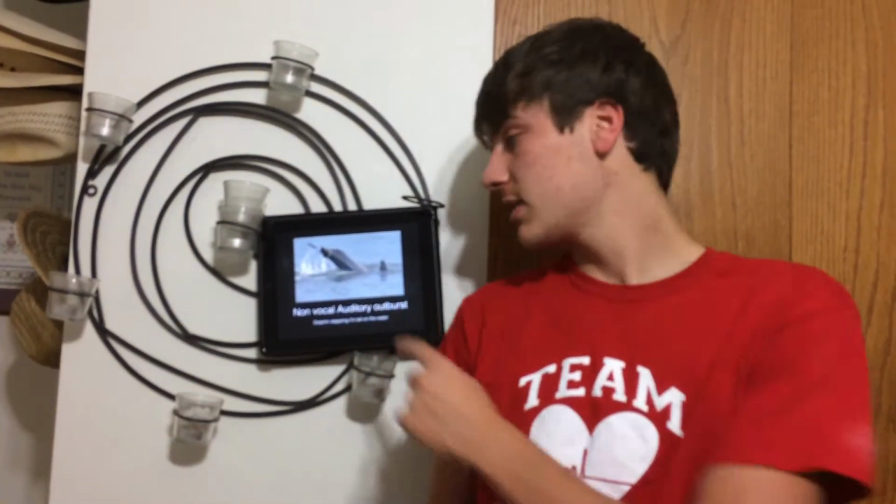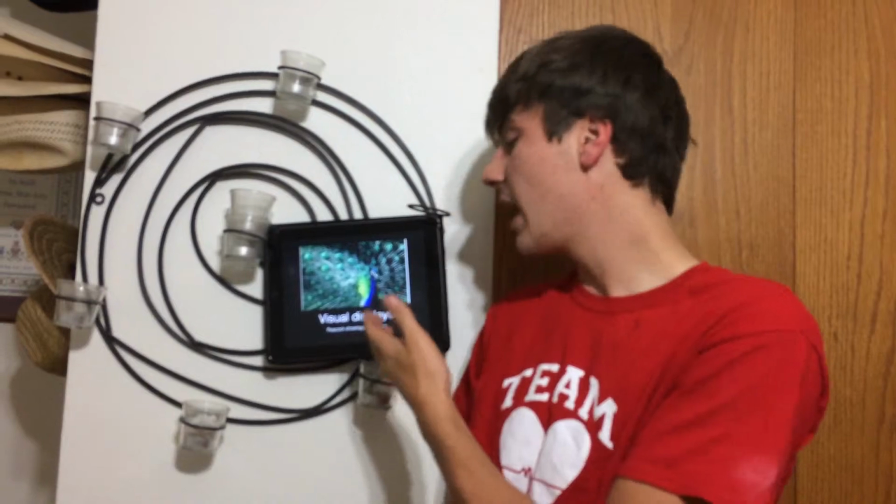Another way in which animals are able to communicate is by using visual displays. A very good example of this is a peacock flaunting its feathers, as shown in this picture, in order to attract a mate. I find the most interesting form of communication is the way in which bees communicate. Bees communicate through dance.